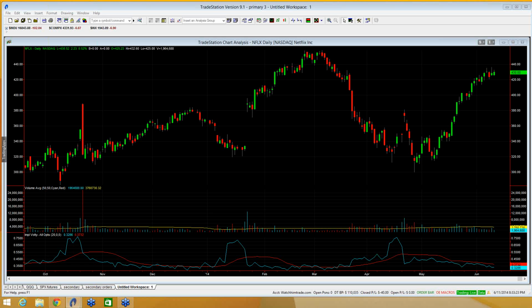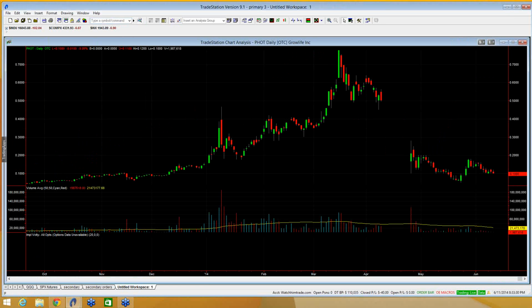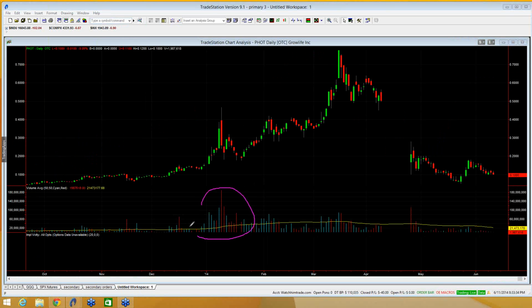PHOT, you know, the weed stock, and I'll just show a chart here. Back a few months ago, you could see PHOT was trading tons of volume, and it made a huge move starting below 10 cents and just a really nice uptrend before topping out in March. But when PHOT really got going, look at when it was. It was right at the beginning of the year, okay?